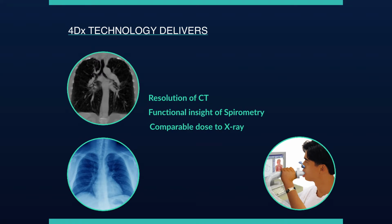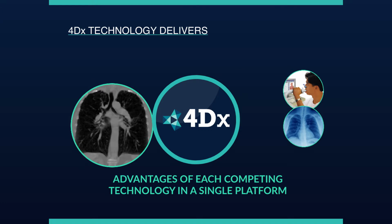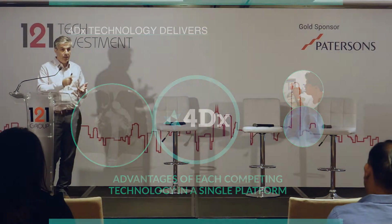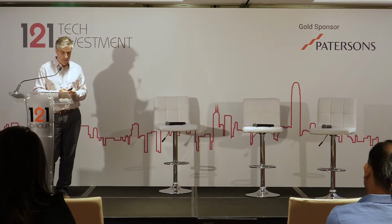We have function, we measure airflow like spirometry does. We use X-rays as the underlying modality, so we access the ready availability, the low cost and the low dose of X-ray machines, but we create a high resolution image similar to that of a CT. We've combined the core capabilities of 3 products which currently have 98% of this multi-billion-dollar sector into one single product. When doctors see that they don't have to pay anything up front, it's 35 times less radiation than a CT and provides far more information, they really just can't wait to have it. And the pull factor from the marketplace is incredible.